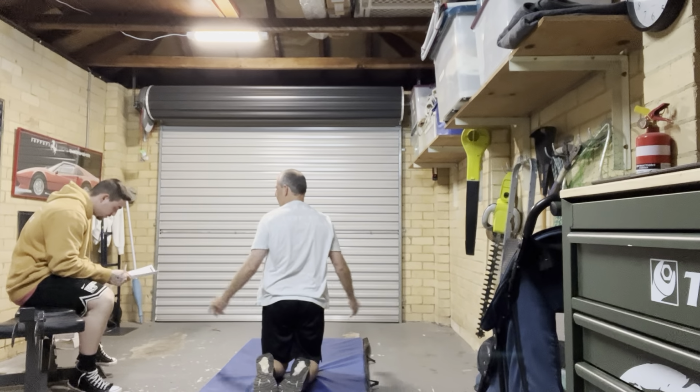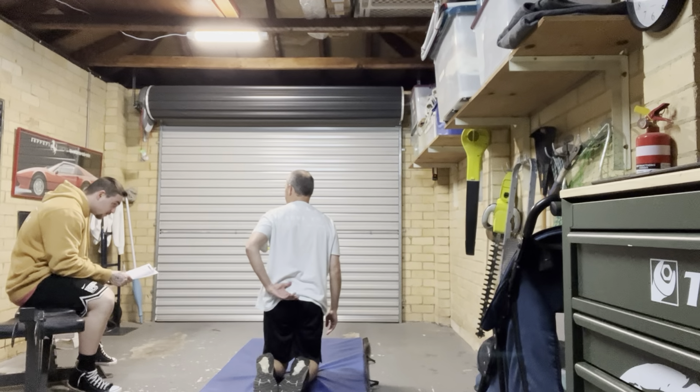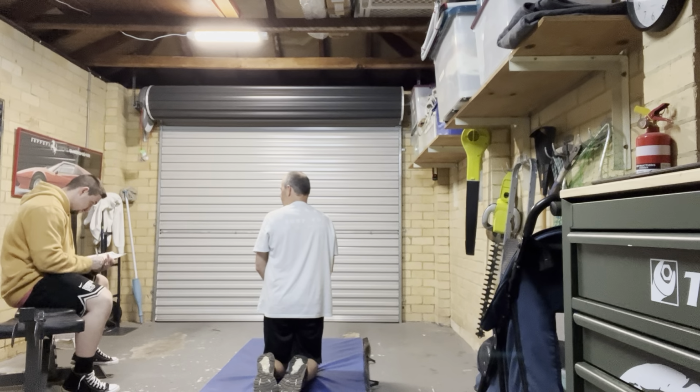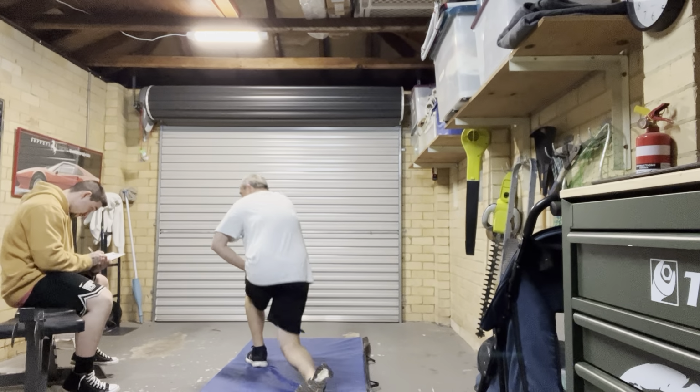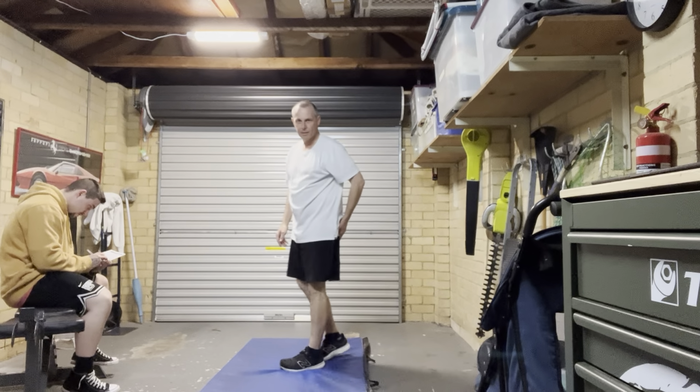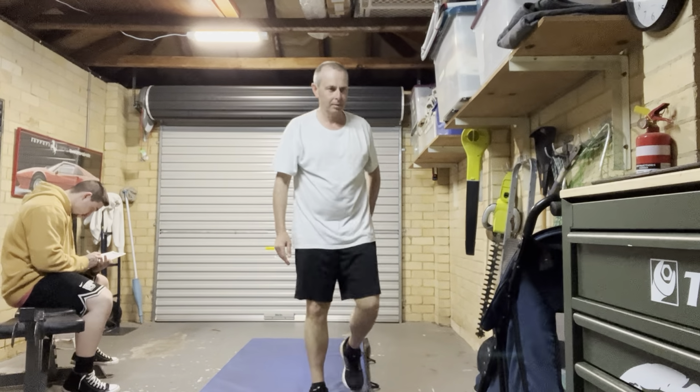50-50 on that one. It does hurt my back. My back's sore. As I say, I can tell your lumbar was gone. Yeah. Lumbar was good at one, but the scapula was good.